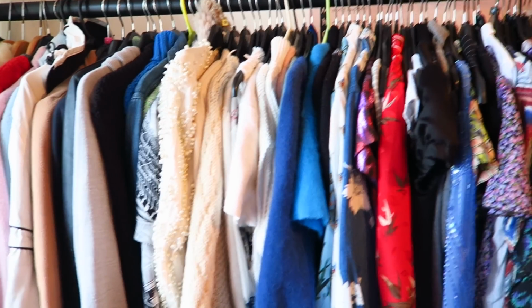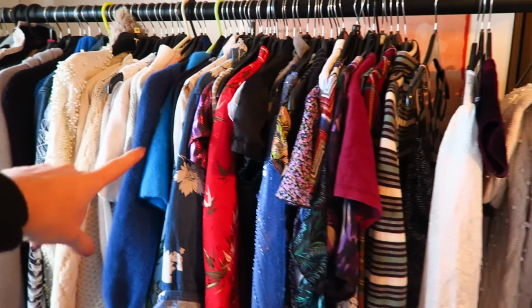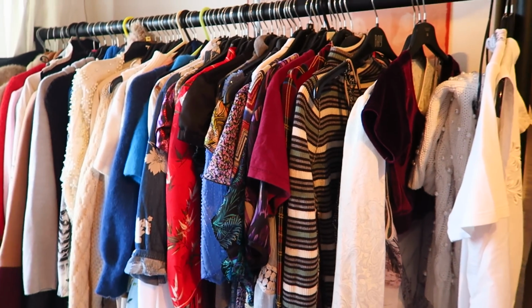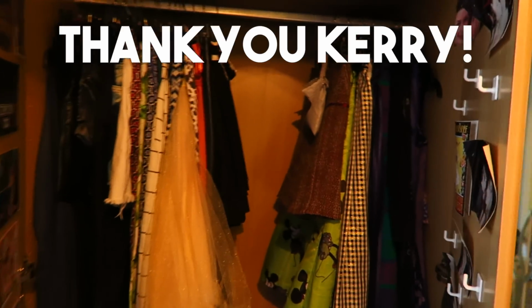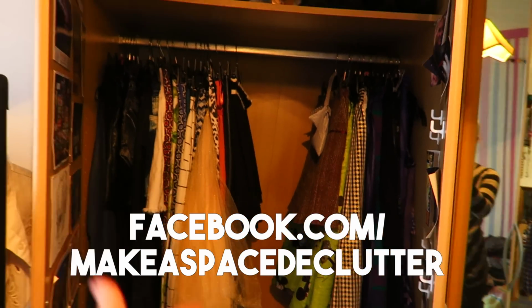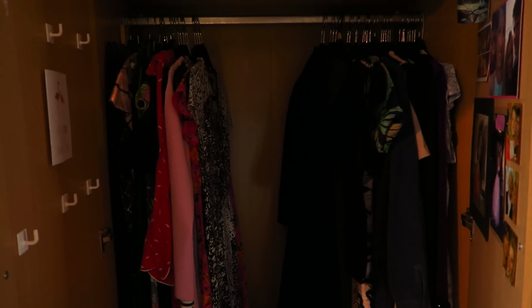And here is the finished product. So I need to sort it still into colours and types, but I've pretty much got jackets and jumpers, then tops, all on this rail, which before was absolutely full of just jackets and jumpers. And then in here I've got skirts and trousers, and obviously a huge space in the middle when before I couldn't even really move it. And then in the other half I've got dresses and tops, and again tons and tons of space.